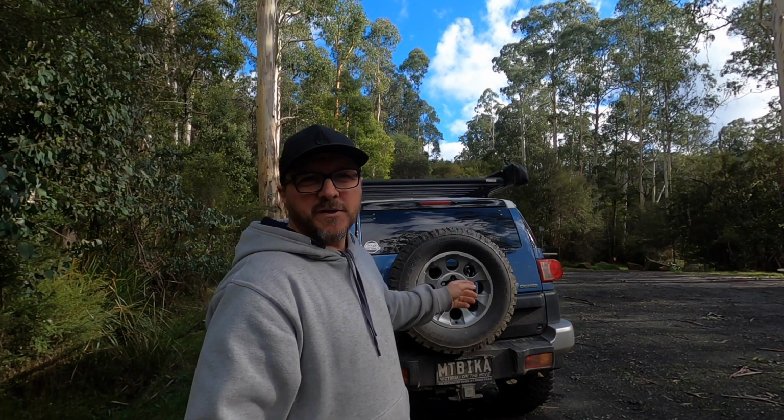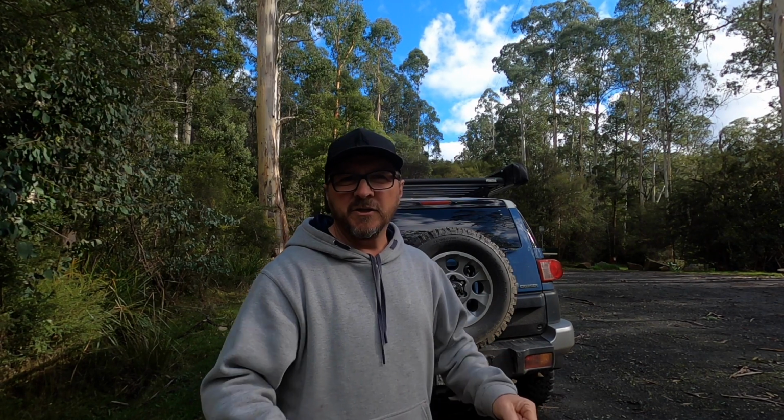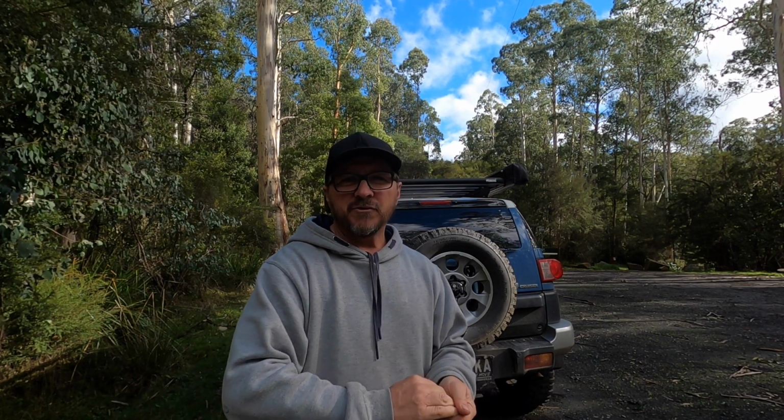All right, so side steps. Definitely you can pick up some of those, or rock sliders or anything like that second-hand. Generally pretty good. Sometimes people upgrade them, even if you just want a spare set of factory ones that are in good condition, and if you want to sell your car down the track and yours are looking a bit average, put the good ones away, and when you go to sell it, it can potentially be a good selling point if you've got a nice new set of factory sliders or steps on your four-wheel drive.